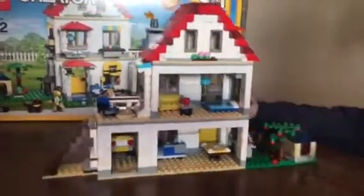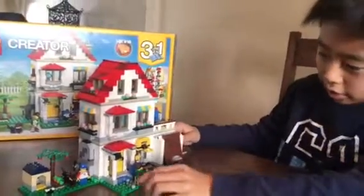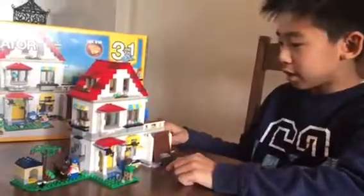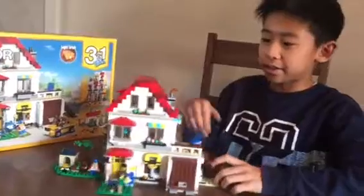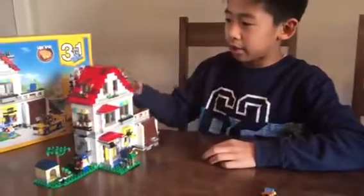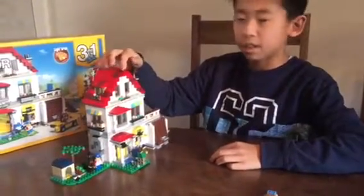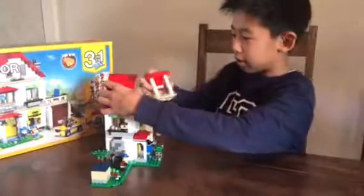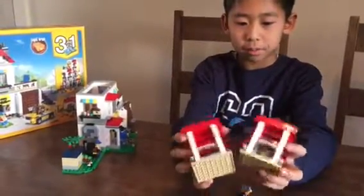And then there's a door in the front. This is the mailbox. And let me show you the attic. So it has a furnace, chimney, I meant. And then there's like a red kind of pattern-ish. There's like a little darker red color, and then there's a lighter red color. And open it. It doesn't really show that much, but then you can put some things inside it.